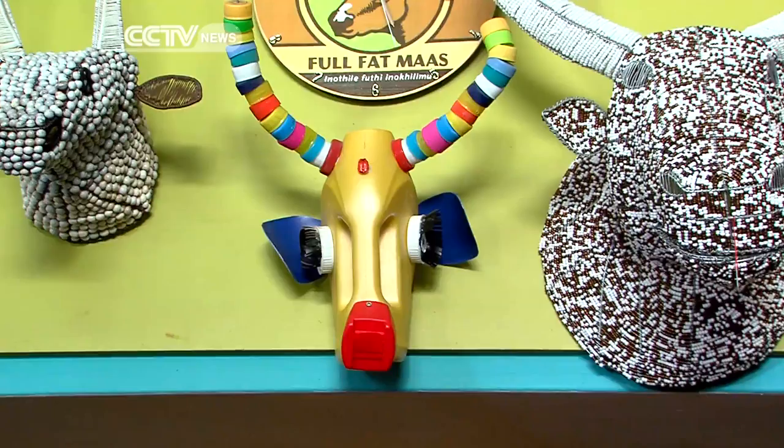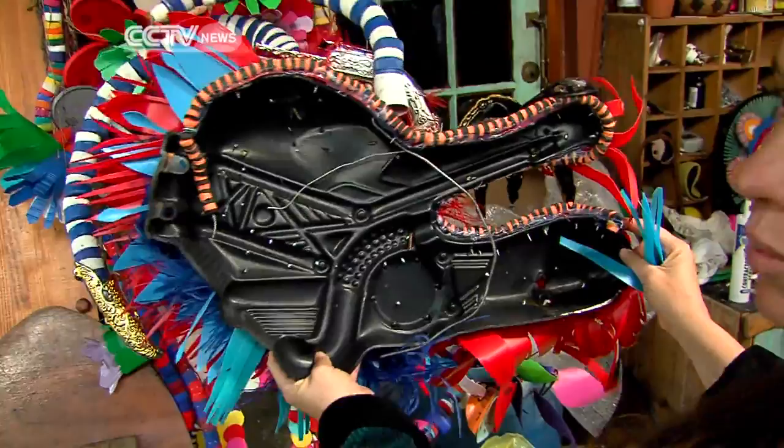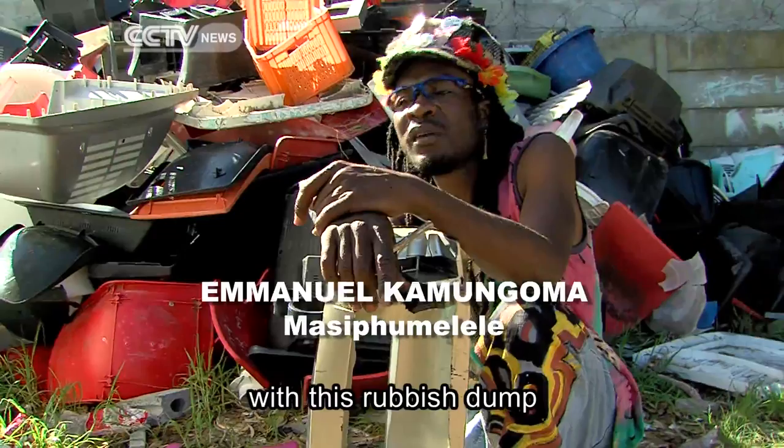So this one is made out of plastic, and the inside is made out of a child's motorbike. You know those black kids' motorbikes? They always have the wheels falling off, and you can find loads of them at the scrapyard. What's so special here is the relationship we have with this rubbish dump.